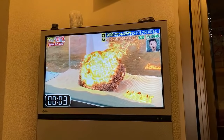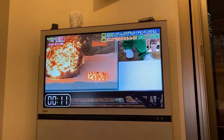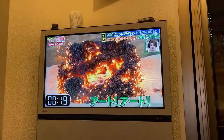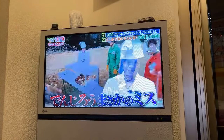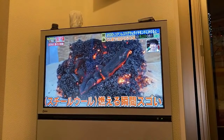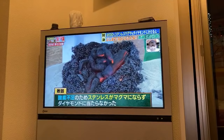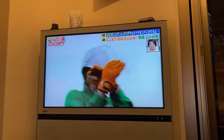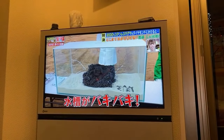What is going on in Lava Town? This show is called Lava Town. Nande. Wait, what's he putting in there? Sorry, I need to know. Holy fuck! Let me see everyone's individual reaction. This is gonna be like a 6-camera shoot, if they have a camera trained on everyone's face.